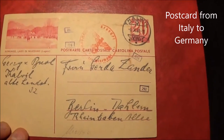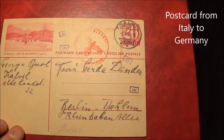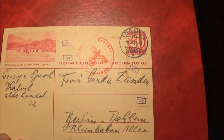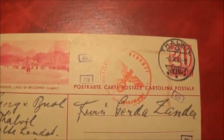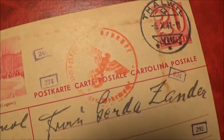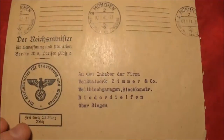This is a postcard. I think probably from a Nazi on vacation to Berlin. And I believe that this came from Italy. And it's got the Nazi eagle swastika and all that. And it's from 1941.